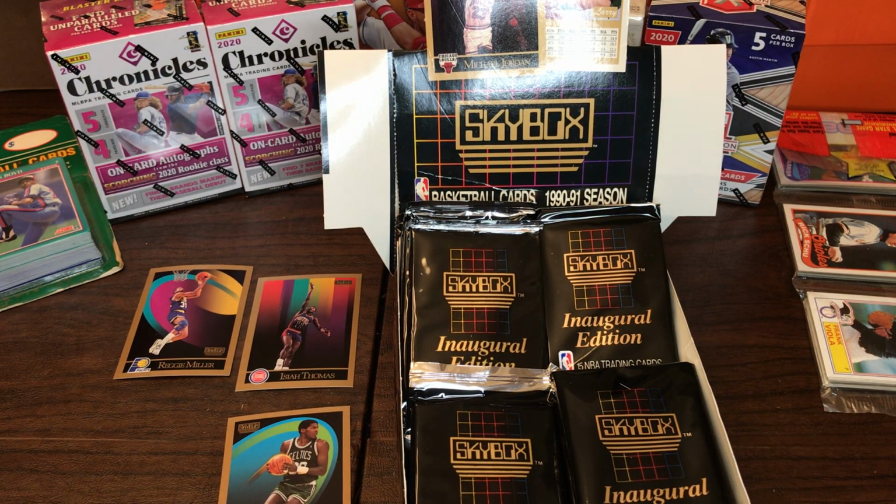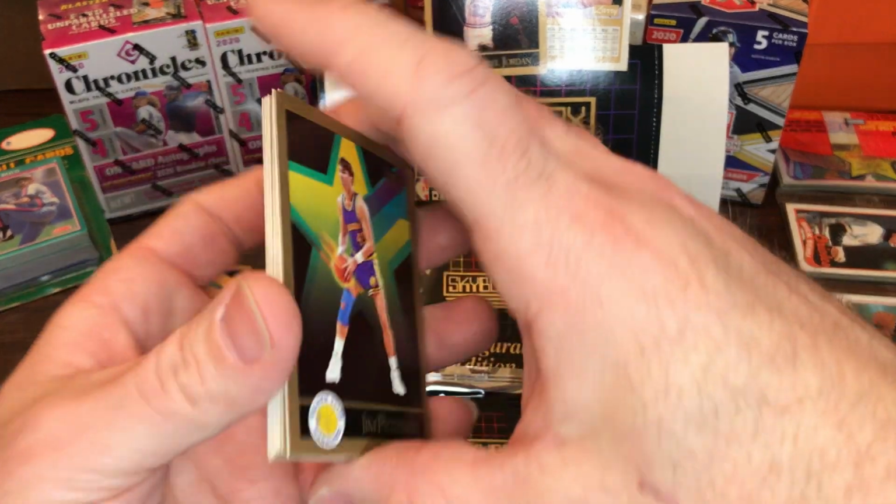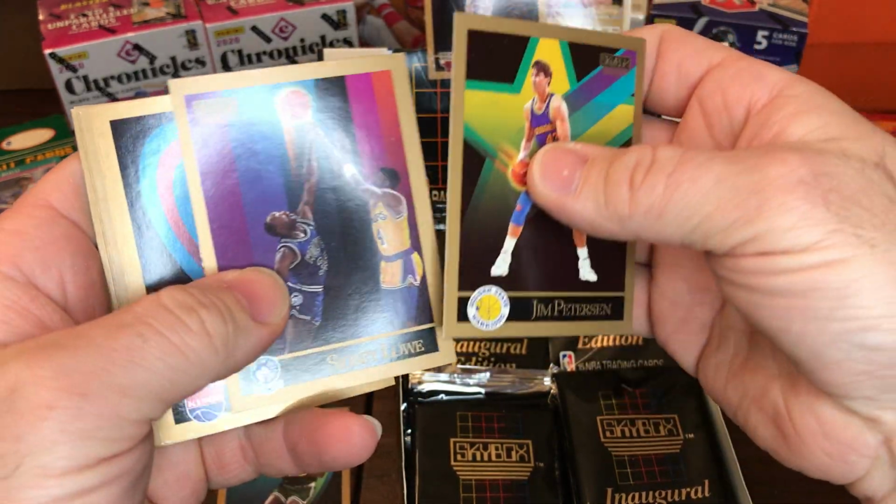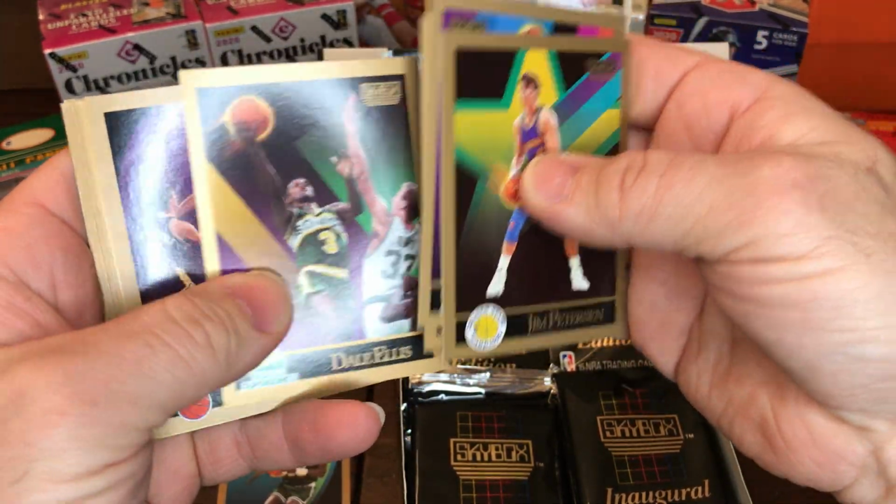Another good player. We got to make sure we save 10 packs at the end. Really? If we don't get a Michael Jordan, are we saving 10 or are we going to rip into him? We're going to do all of them.